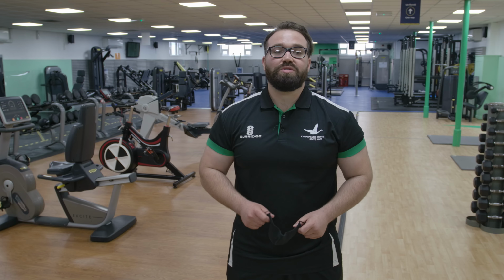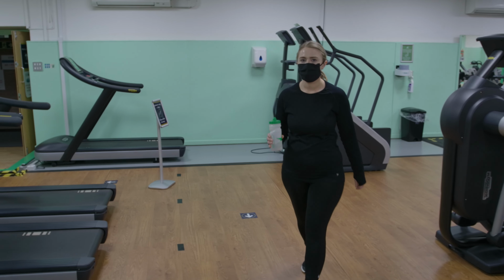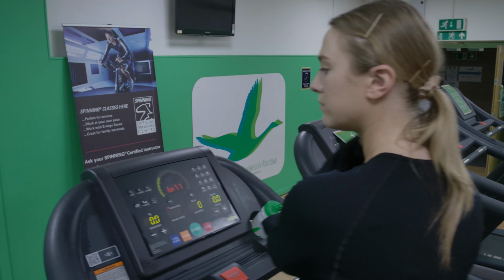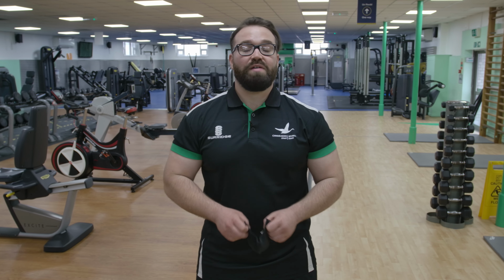The changing rooms are closed, so please come changed ready to train. We do ask that you wear your masks when moving around the facilities, but you can remove them to train. And also we ask if you can train alone wherever possible.